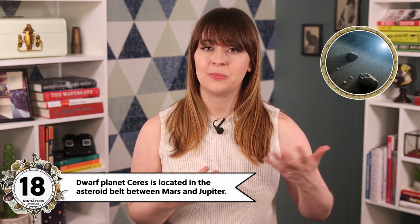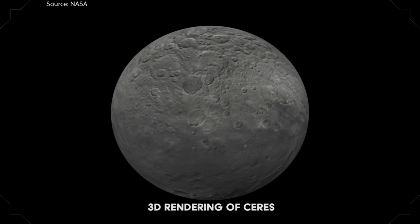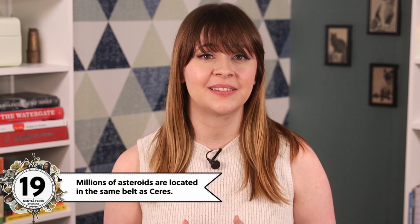Pluto's fellow dwarf planet Ceres takes up about 25% of the mass of the main asteroid belt, which is located between Mars and Jupiter. In the 19th century, Ceres was considered a planet. Then it was demoted to an asteroid. And finally, in 2006, it was upgraded to dwarf planet. You go, Ceres.